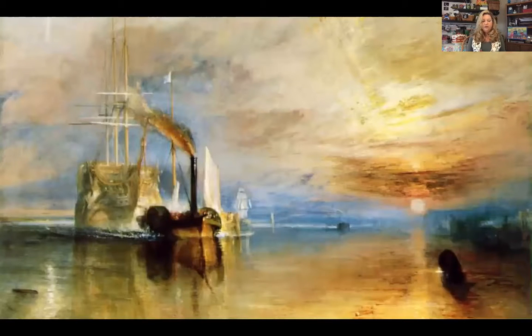The Fighting Temeraire. This is arguable, but most English citizens will say this is the most important painting from England. It is painted by Mr. Turner. We saw his snowstorm in our weather segment, but this is his most famous painting. It is painted at sunset, and that is super important with this painting. It was painted in 1838.